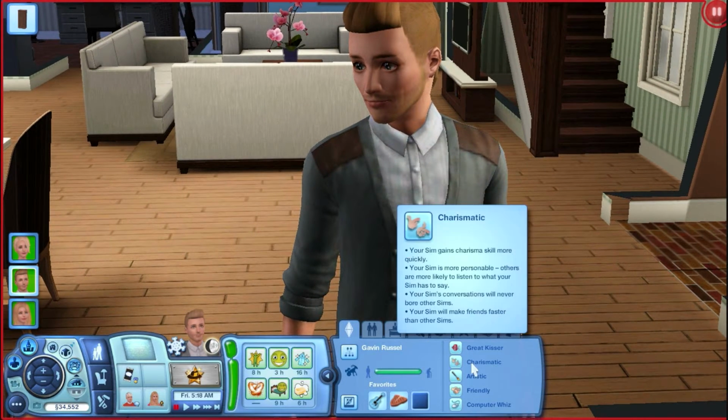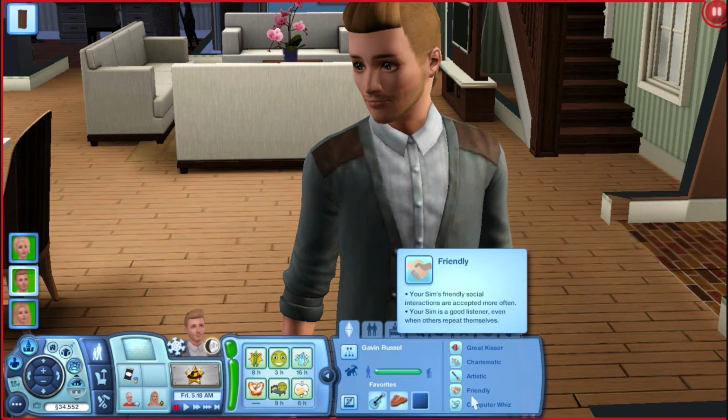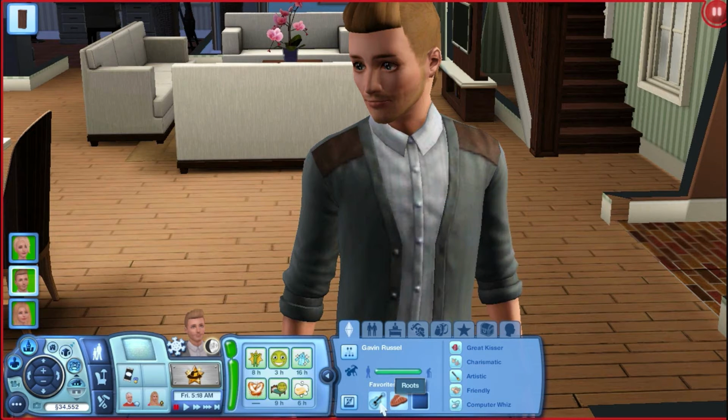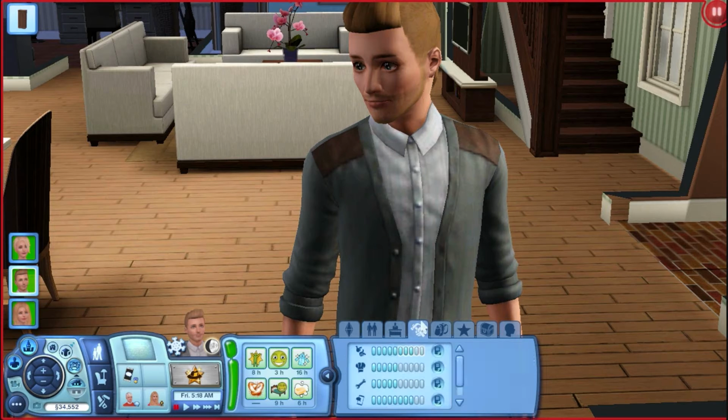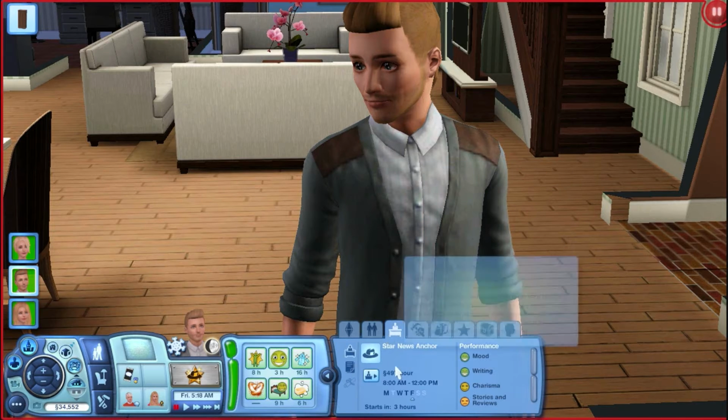He's a great kisser, charismatic, artistic, friendly, and a computer whiz. His favorites are roots, tip steak, and the color blue, and he is a Capricorn, and he actually has 0 days till he ages up as well into an elder. He has tons and tons of relationships because I had to get his charisma skill up for his job. Anyways, so he's level 10 in journalism.